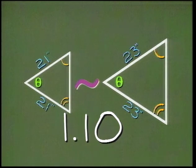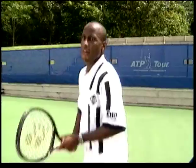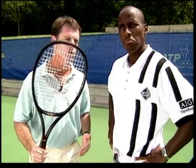So we know that the two sides that represent the path of the sweet spot are also in a proportion of 1.10. That means that for every 1 the sweet spot travels on the shorter racket, the sweet spot of the longer racket travels 1.10. And if it travels 1.10 further in the same amount of time, that means it's 1.10 faster. So 0.10 means the racket head gets moving 10% faster. That's 10% more power in a shot with a racket with 2 more inches.